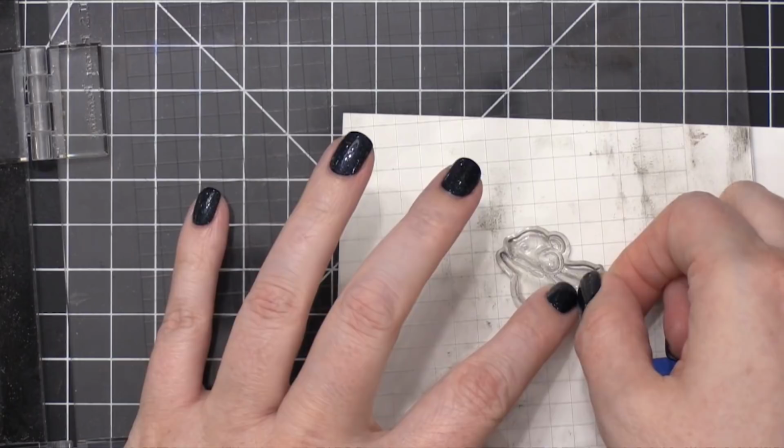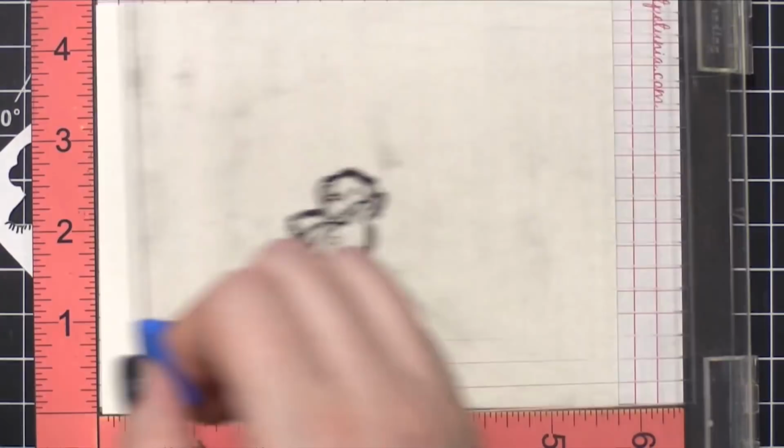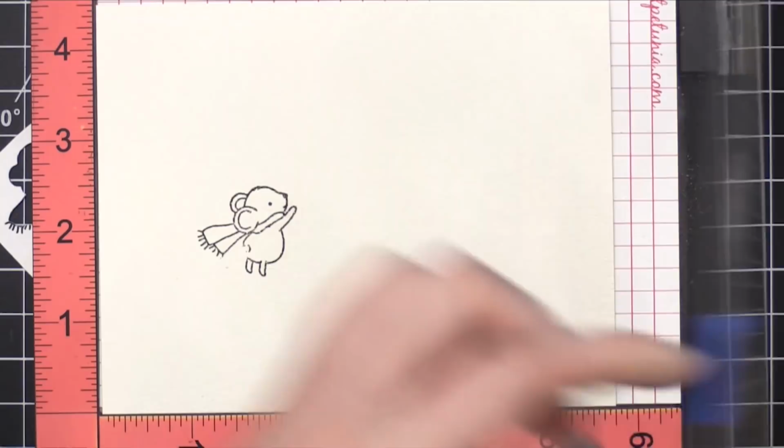Now, if you don't want to use this tape technique here, you could obviously just use your fingertips and rub the ink off the tail. That might be even a little bit easier. But for me, this is what I decided to do. I would just stamp it without the tail being inked up. So I only stamped it once. I figure I can go over the lines later with the black pen.